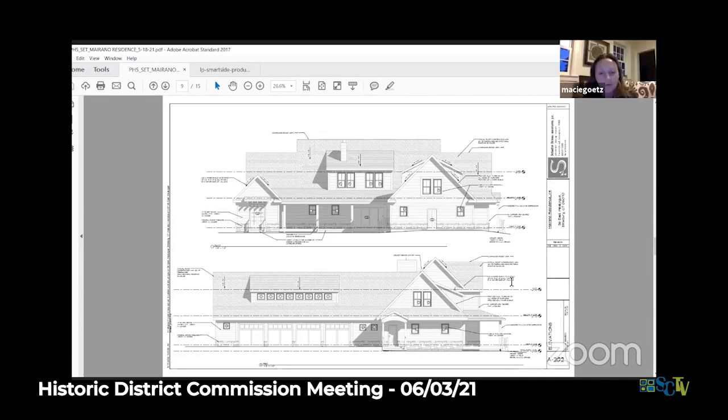Okay. Does anyone have any questions on the side of the home or the garage? Do you have samples of the garage door material at all? Not that I can show you online tonight. Don't have that file with me, but we can definitely provide you samples and cut sheets of everything.